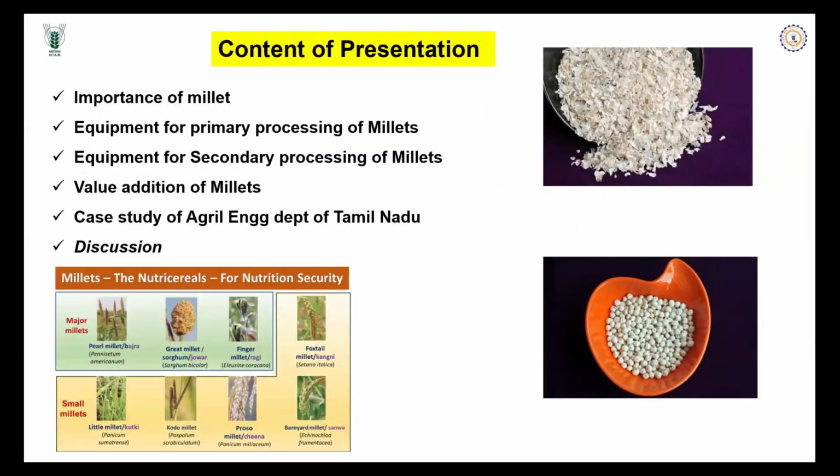I will quickly touch upon the importance of millet, which is not strictly required, but I will touch on it for a minute or so. I will talk about the equipment needed for initial processing and for secondary processing. I will quickly glance at the different value-added products of millet, and then give a case study of the Agriculture Engineering Department of Tamil Nadu, which is giving an enormous push to equipment supply, especially in the millet sector. So I'll be talking briefly about this.